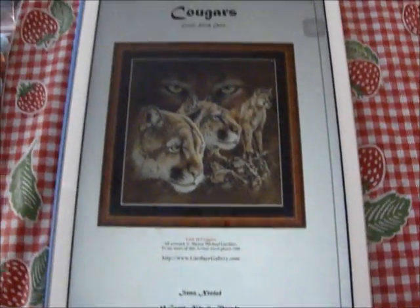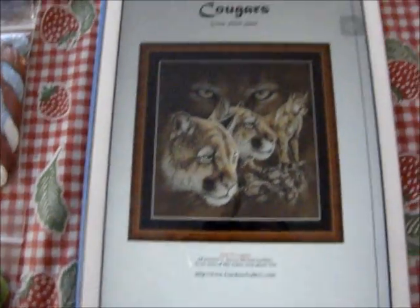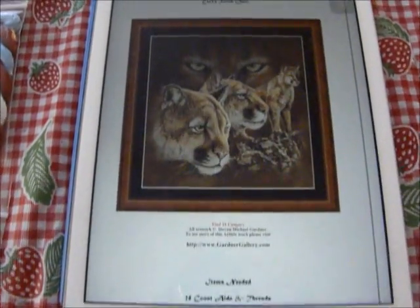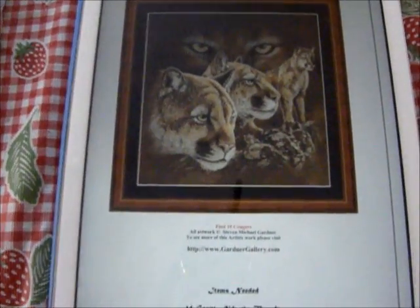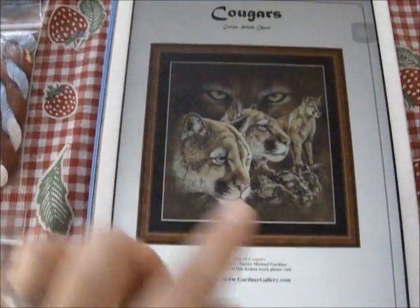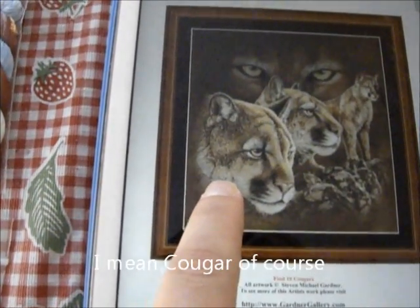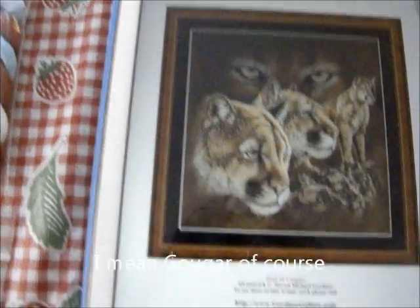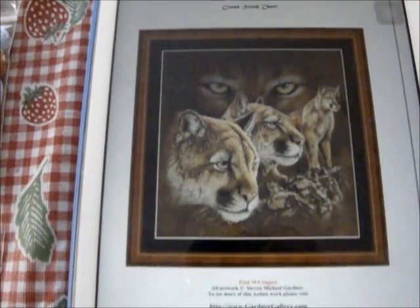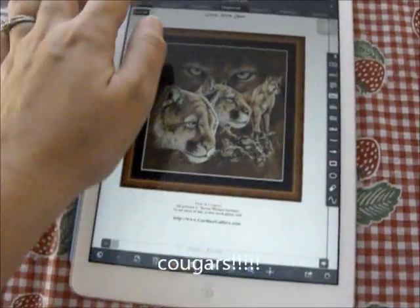So this one is Cougar, because I am very fascinated with cougars. Because they're in Canada, they're one of the scariest cats that I know. And you'll see, I don't know if you can see, but within the cougar, there are tigers. Like there's a tiger in the rock, there's a tiger in the face, and in the ear. There's supposed to be 10 tigers hidden in here. So, that's one of them.